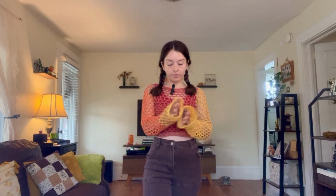It is very comfortable. It's soft, and it's a lot warmer than you would think it would be, being that it's a mesh material. And I used Karen Cakes. I don't know what this is called. I don't have the wrapper for it anymore.